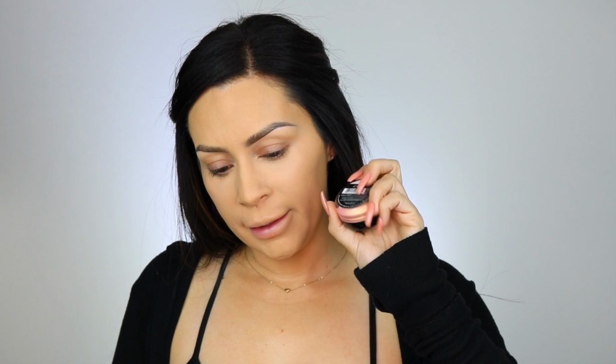Crap. I shouldn't have set my face because I wanted to try these jelly highlighters from LA Girl, but I set it with powder. Oh well, try them anyways. Okay, I'm going to figure out what I'm going to do with my face because I still have no idea. I know I want to play with some color today, but we will see what I come up with.